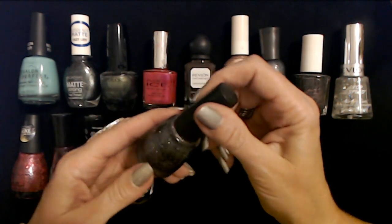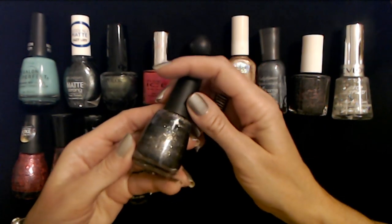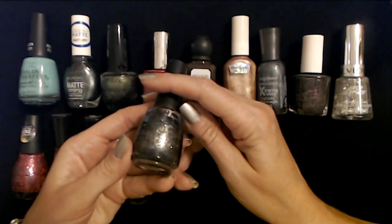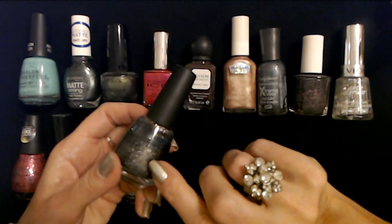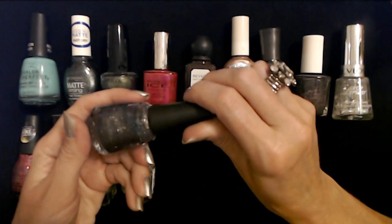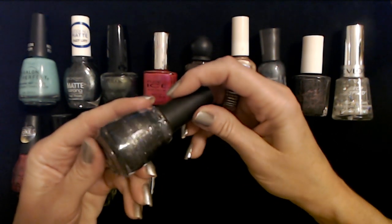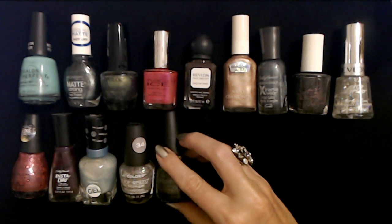Here is another Salon Perfect. This is one of the other colors I really like. This one is called Faraway Galaxy, and it's kind of a charcoal color. It's like a sparkly dark gray glitter nail polish. But it's very fine. It's very small. It's not big pieces of glitter.